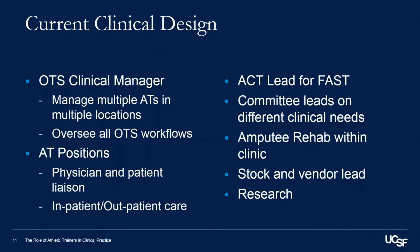And this FAST clinic is actually a future endeavor for research, where we can document and show that through exercise, these certain exercises or these consistent issues we're having with prosthetic patients, can we correct them? Can we make them better? And how can we do that?